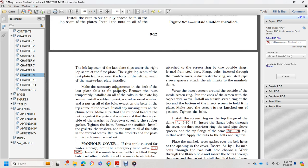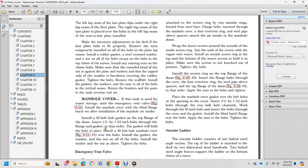Remove the nuts temporarily installed on all the bolts of the plate lap seams, and then install the rubber gasket, steel recess washer and nut on all the bolts except on the top chime, where seven and twelve of the nuts are missing on the chime bolts. Make sure the brown headed nuts are against the plate, with the washer cupped inside, washer face down, covering the rubber gasket. Tighten the bolts, remove the scaffold, install the gasket, washer and nuts on all the bolts of the vertical seams, and return the bracket to the post of the tank erection tools cassette.